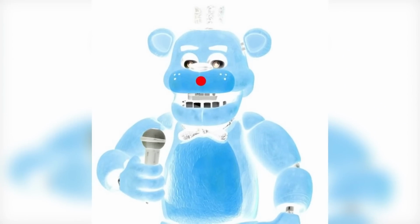I have a challenge for you. Stare at the red dot on this character's face for the next 15 seconds. All right, now look at your wall or your roof and keep blinking really, really fast over and over again. You should now be seeing this bear on your wall or roof. Let me know in the comments if you were able to do this correctly.